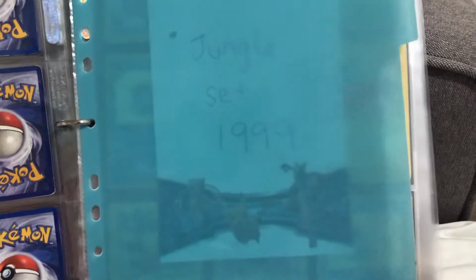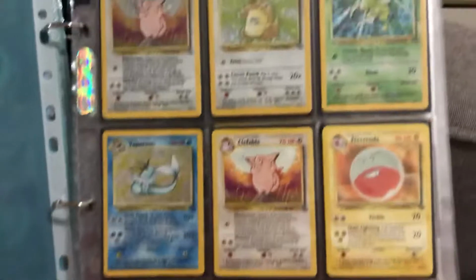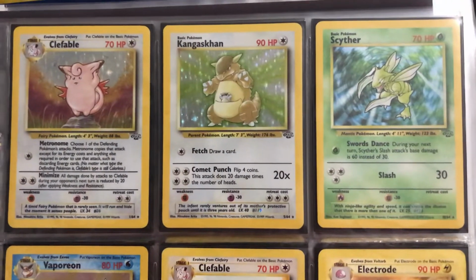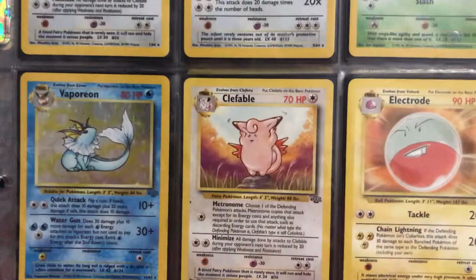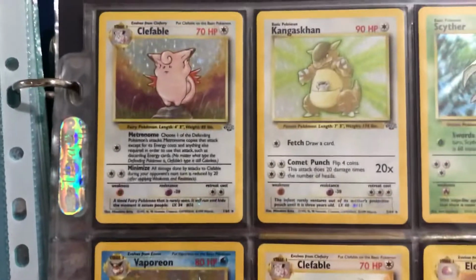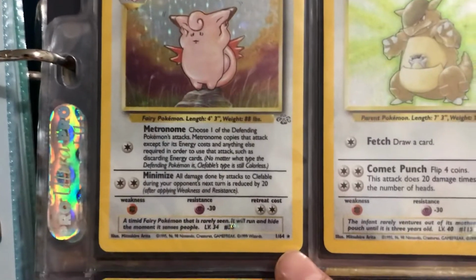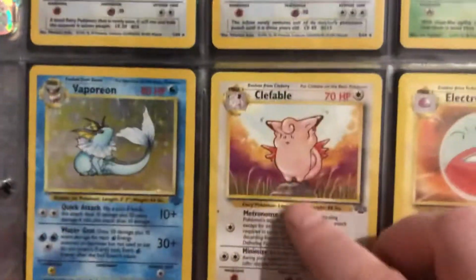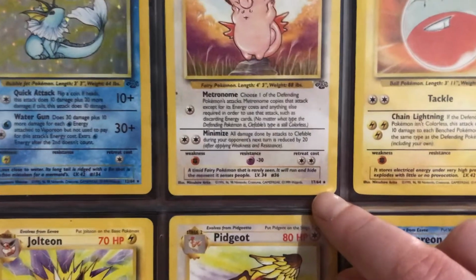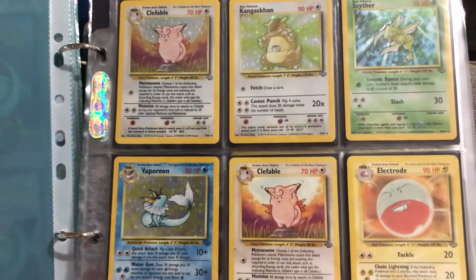Alright, so next we have Jungle Set from 1999. The holographics I have are Clefable, Kangaskhan, Scyther, and Vaporeon. So here's the first example of a holo and a regular rare being separate numbers. So Clefable was number 1 of 64 in the holo, but on the regular rare it was 17 of 64. So you had to collect both, and obviously the holographic was the more rare one.